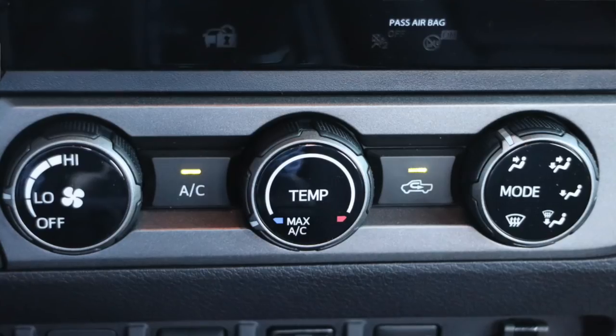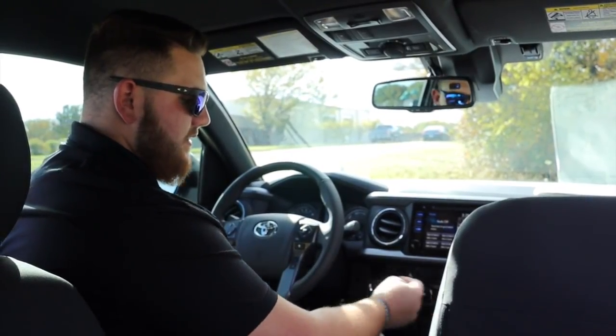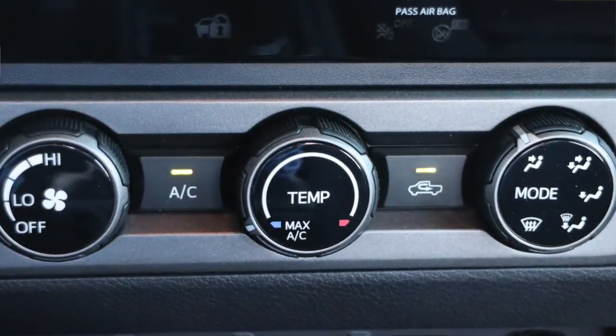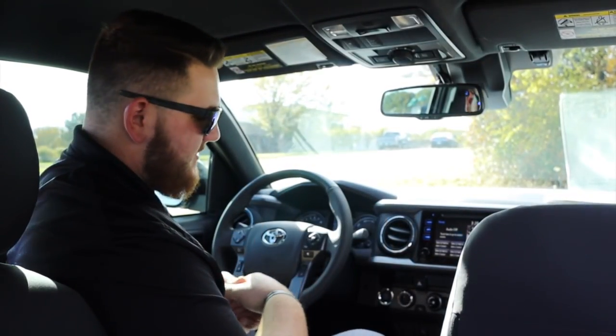Next button over is going to be your fan speed. So this will adjust how hard or soft the air is blowing. To the right of that is going to be the temperature, to where you can adjust your temperature. And one more button to the right of that is actually where you adjust how the air comes out and where it comes out. So you can have it coming out blowing just at your face and your feet, just keeping your whole body cool or warm depending on the season.